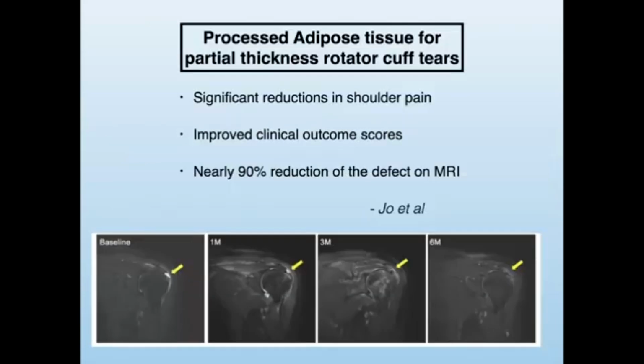This is another study that showed that when adipose tissue cells were injected in partial rotator cuff tears, there was significant reduction in pain. There were improved outcomes, which means they had improved clinical function. And when they did MRIs of these patients before and after the treatment, they showed nearly 90% reduction of the defect on MRI in the patients that received a high volume or high count of these cells. You can see on the bottom of the slide here, the yellow arrow is pointing towards this white bright signal, which is indicative of the rotator cuff tear. Over several months, you can see a decrease in the signal, which signifies a decrease in the tear and improvement of the injury.